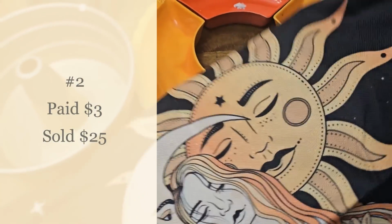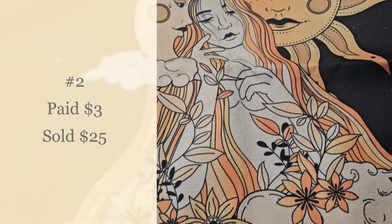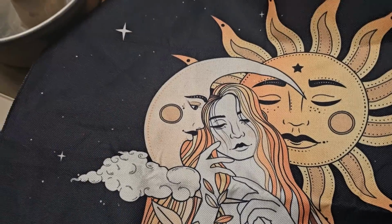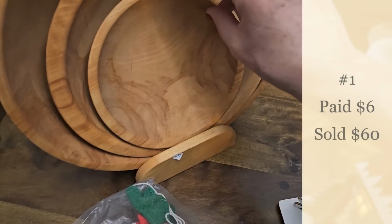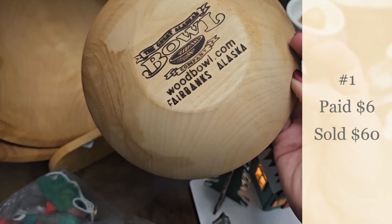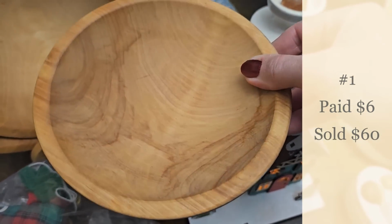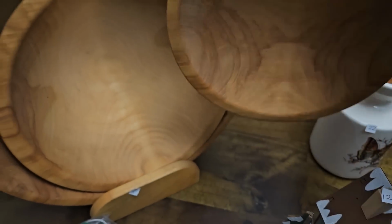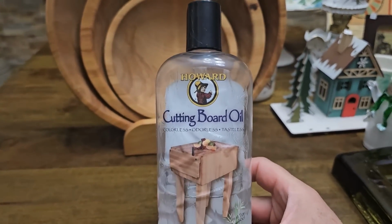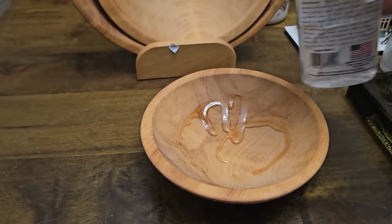At number 2, the stunning linen wall hanging Moon, Sun, and Mother Earth or the Spirit Girl. I paid $3 for it and sold it for $25. And at number 1, the best-selling item from our last haul are the beautiful wood bowls from Fairbanks, Alaska. 3 bowls with a stand. I paid $6 for them, and I sold them for $60. Now, if you didn't see the last video where I found the bowls and treated them with some mineral oil, do take a minute to watch that because you won't believe the difference.